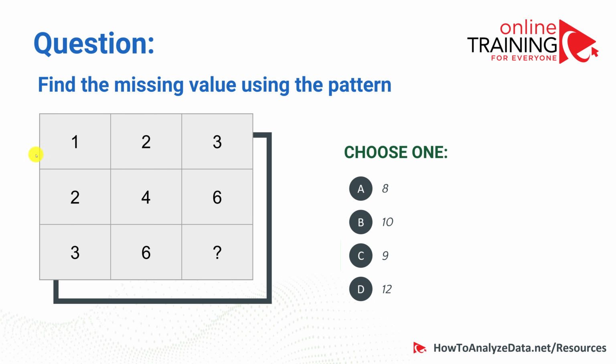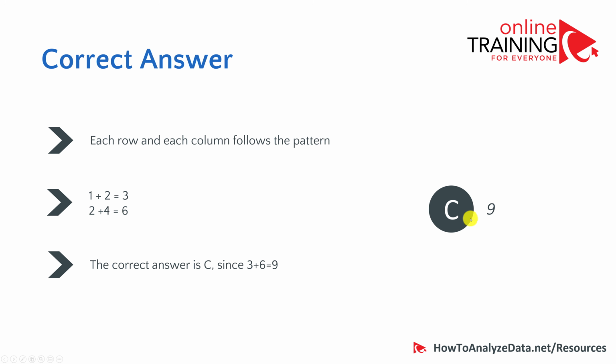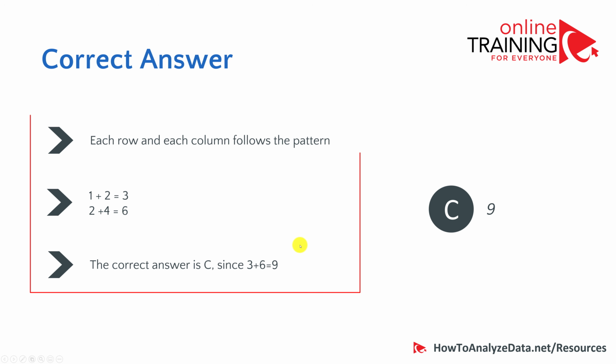So the right answer here is choice C. Let's validate. And you're absolutely right. The right choice is choice C, and this is exactly the logic that I just presented to you. Hopefully you've got this one right.